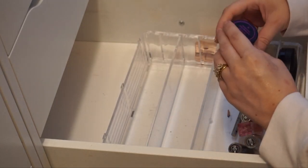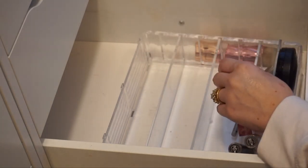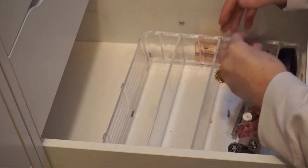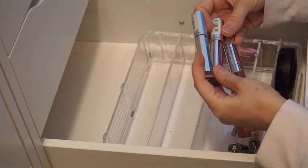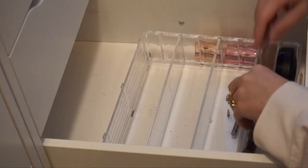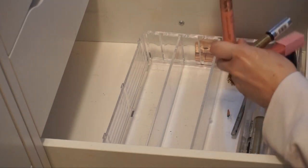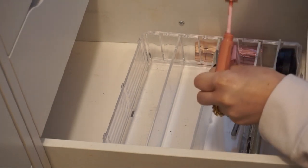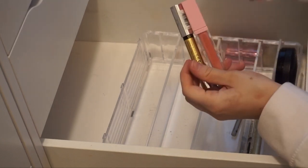This is another lip scrub from Wet n Wild. I'm gonna get rid of that, of course. I'm gonna get rid of these Catrice aqua ink lip stains. Let's see. NYX Candy Slick lip color. I think I just bought this. But it's so gooey that it's just gross.